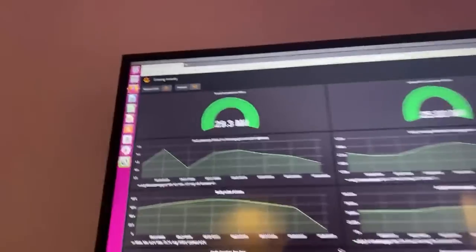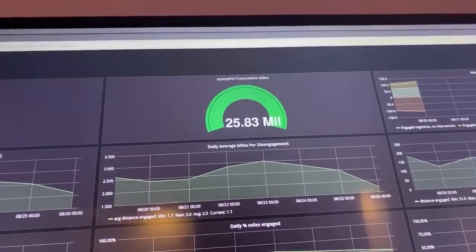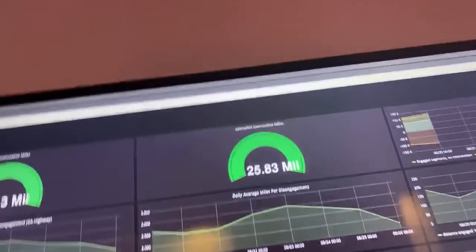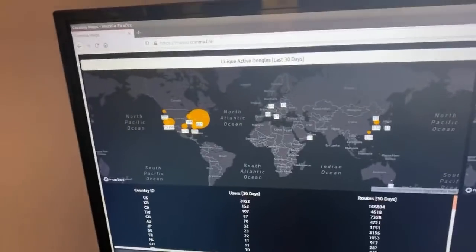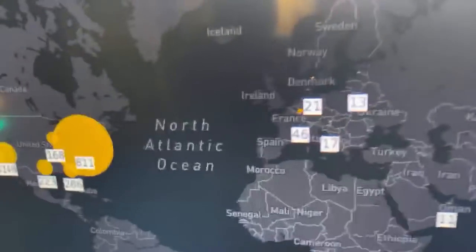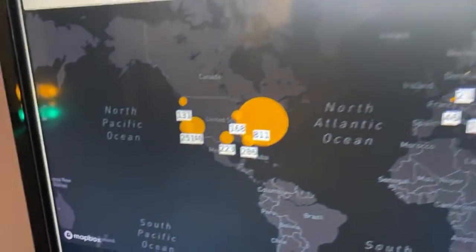Okay, so our total miles ever is 29 million. Our Openpilot models miles is 25.8 million. They've grown tremendously in the last year. Here's where around the world people are driving right now. You see some over here in Asia, some here in Europe. You got a few guys over in the Middle East. We have no users in Africa.